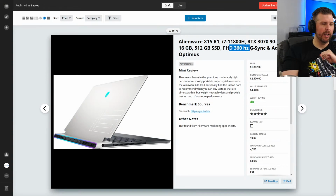You get the advanced Optimus with a 360 hertz G-Sync display. That's very juicy, right? So this is something to consider if you want something super premium, Razer-esque, in terms of quality of the touchpad and keyboard. I like the Alienware series in general, and this is their most premium lineup, and this is the best price I've seen on it so far.